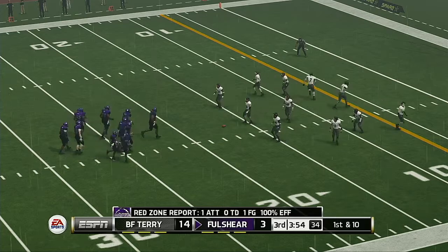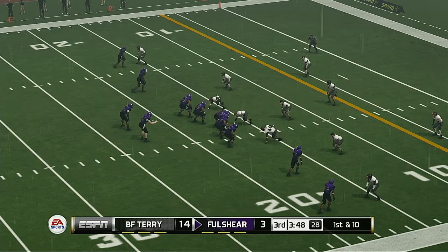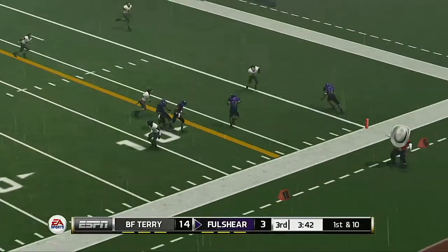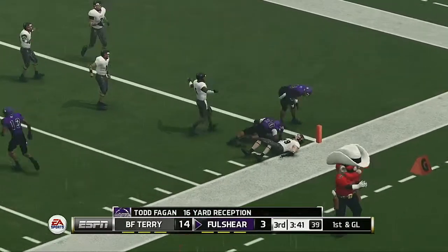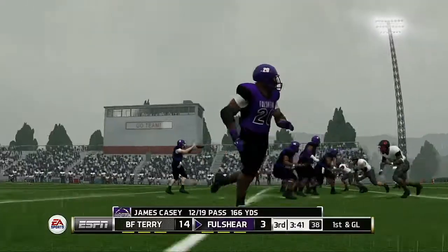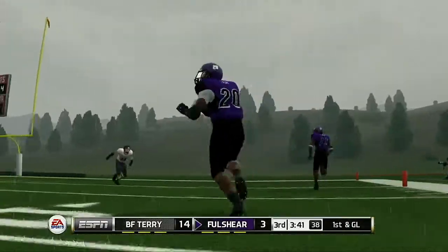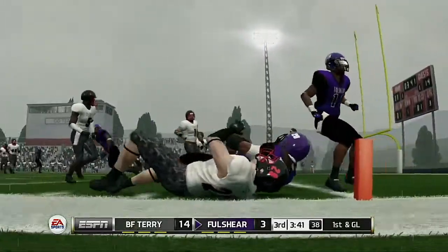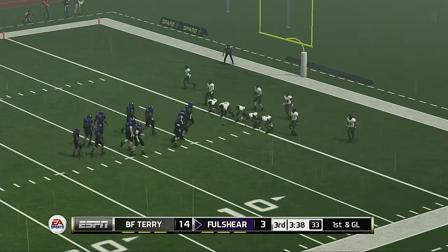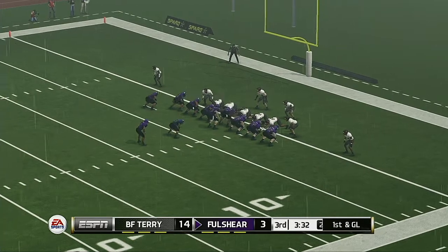From the 17-yard line, first down. Tackled just outside the goal line. That makes it first and goal. This is the eighth play of this drive. Let's see if they try to pound it in here. Both teams have their goal line sets on the field.